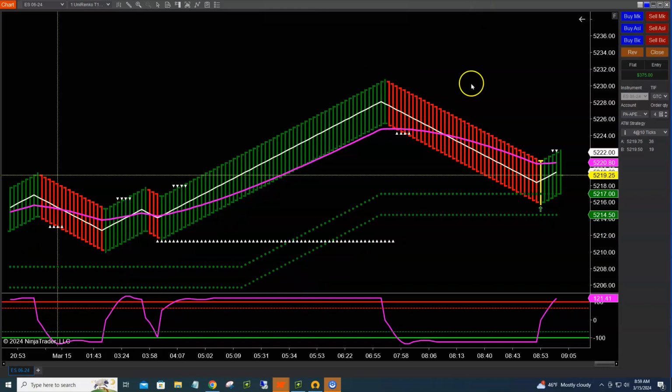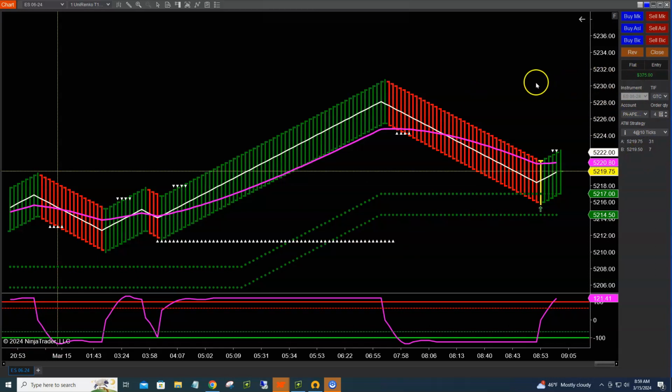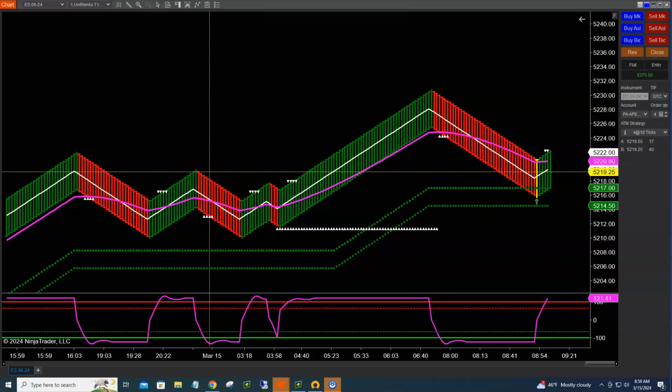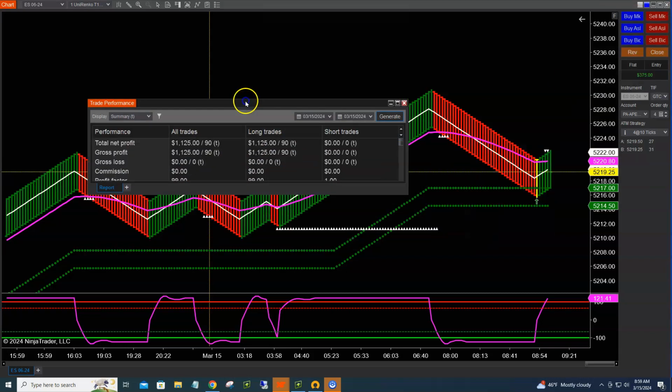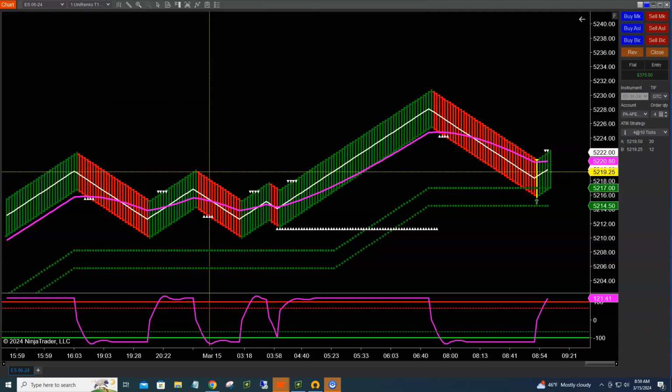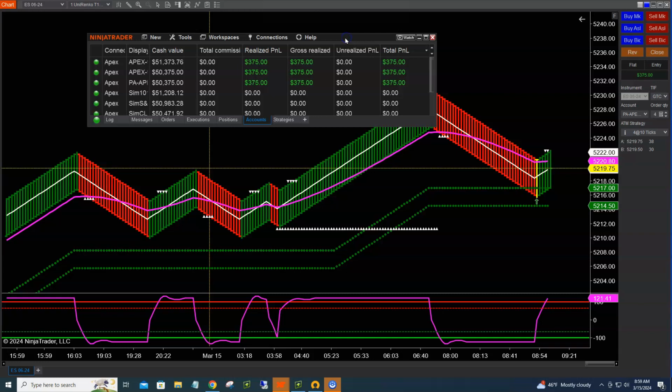I just got hit out of that trade, and looking at 375 on that. I'm actually trading three accounts today, so that's 375 times three. Bring this chart over, this tells you that's 90 ticks across three contracts, three accounts. And here's my three accounts right here. So that's 375 on three accounts.